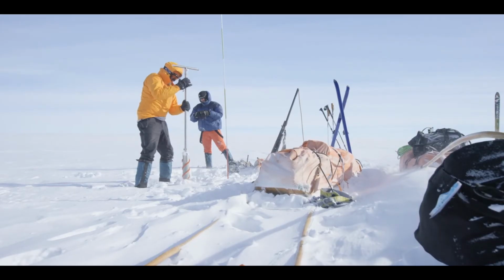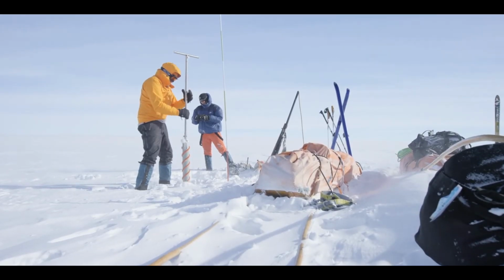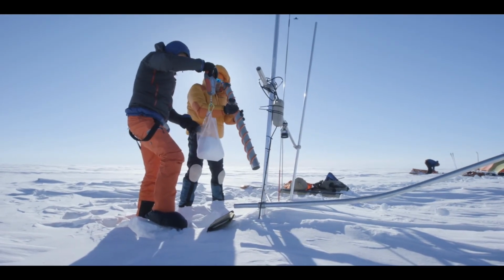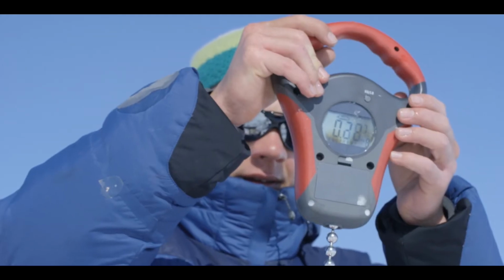What we do is we drill down just to the last summer, and we take that snow out and we simply weigh it. How much water came out of the sky? And this low-tech measurement we use to check the high-tech satellites and climate models.